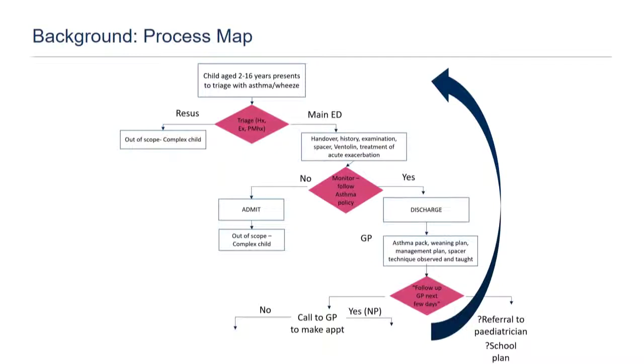We also looked at the journey for patients presenting to the ED with asthma or wheeze. One important finding when mapping this was that when patients are discharged and advised to follow up with their general practitioner in the next few days, we don't know if families do this, but what we did know was that they were re-presenting to the emergency department.